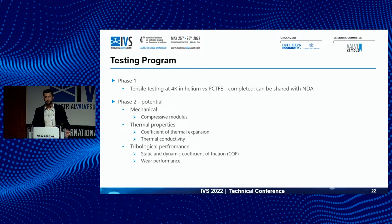Phase 2 is the future. The next tests that we intend to do will still be on mechanical properties, thermal properties, and tribological properties, as I've shown so far. But also anything else. We are investigating all along the supply chain, with the processor, the component manufacturer, the valve manufacturer, and especially the end user: what will be the requirements? If there is any other property to be measured to prove the quality of a good seal in this kind of environment, we will be more than open to start a discussion and cooperate together to create these measurements.